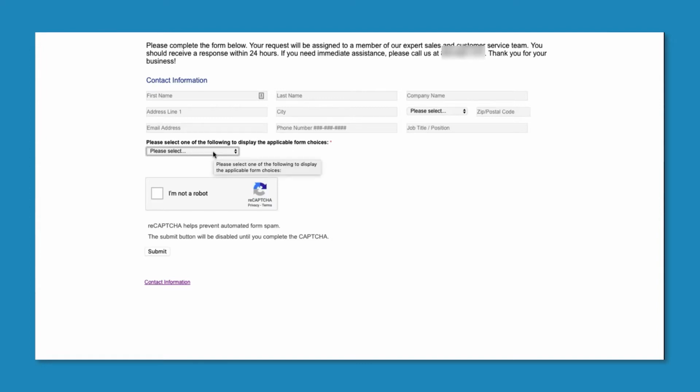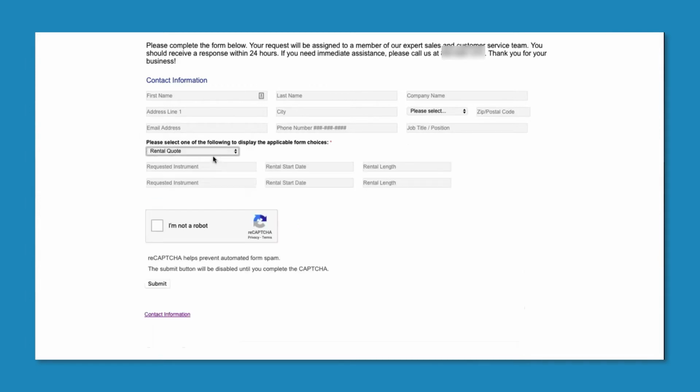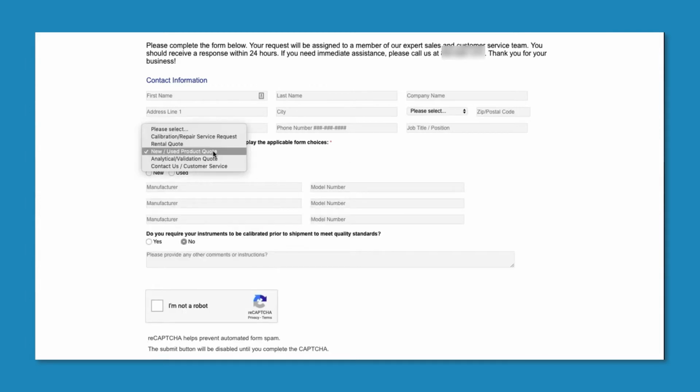So it's always good to use conditional logic so your respondents don't have to go through each and every section or question in your form. When you make a selection in this drop-down menu, it opens up different sections depending on the request needed.